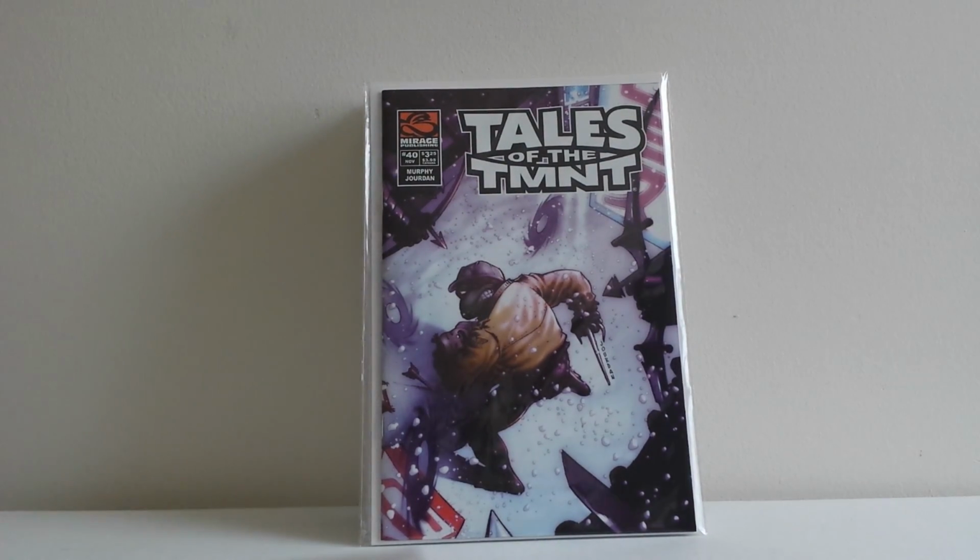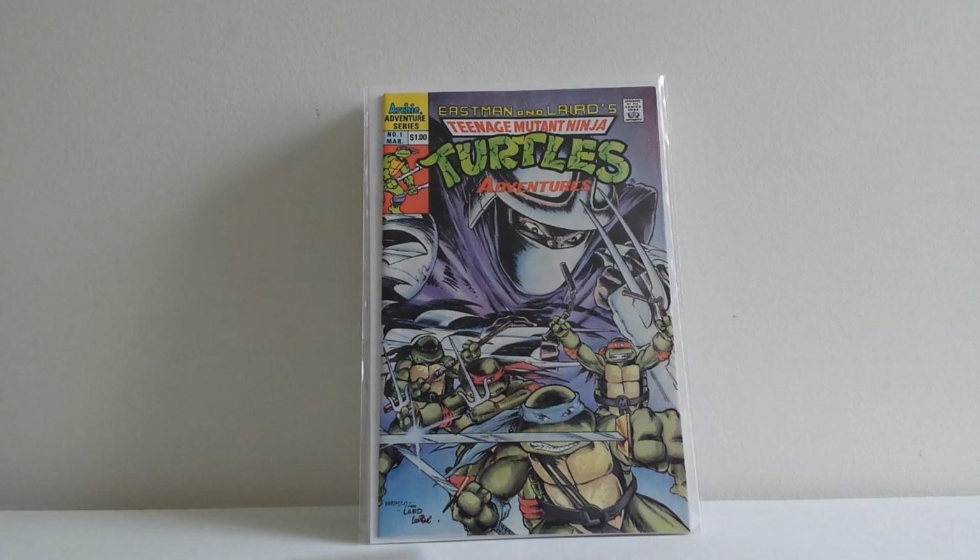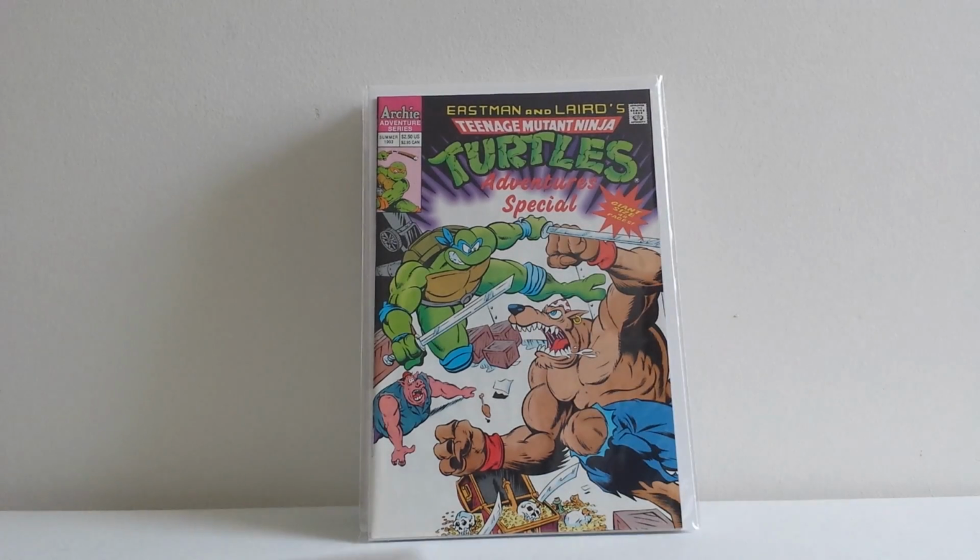Got Tales of the Teenage Mutant Ninja Turtles 40 in the $1 bin. I think this was $3 or $4, but it's an upgrade to my Archie Teenage Mutant Ninja Turtles Adventures #1. Nice near mint copy. This was $1. Teenage Mutant Ninja Turtles Adventures Special.